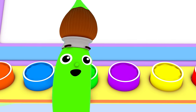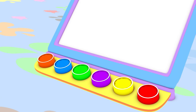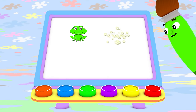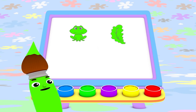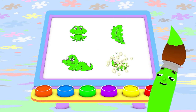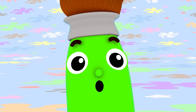Today, I painted with green. I made a hopping green frog, yummy green lettuce, a big old green alligator, and a jumping green grasshopper! I bet you can find something green to paint today, too.